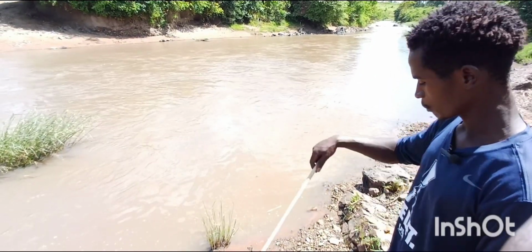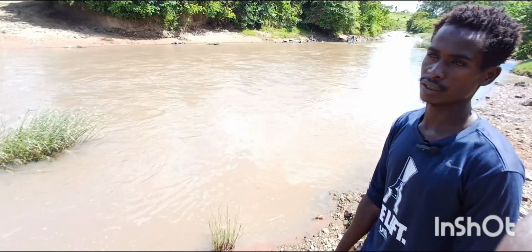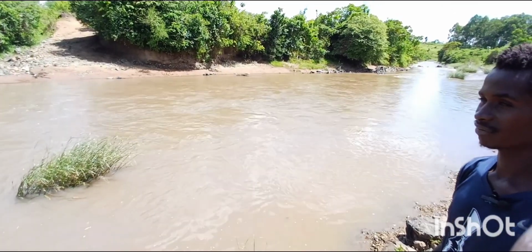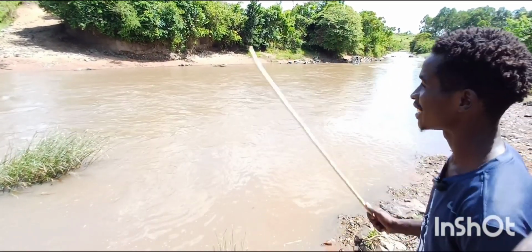Yeah, River Migori serves as a channel. It goes to Lake Victoria. You're right. So you see, when you get swept by this river, you'll end up in Lake Victoria, if you're not eaten by a crocodile somewhere in between. If you're that lucky.